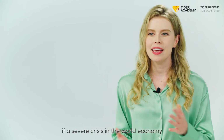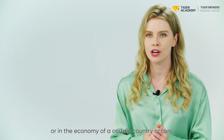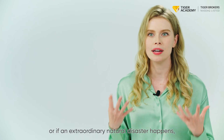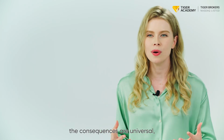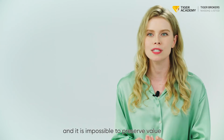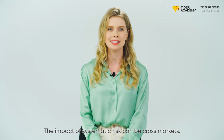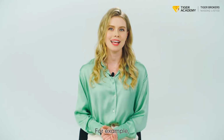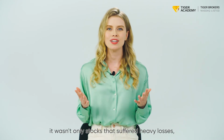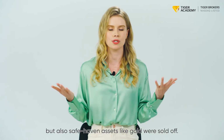For example, if a severe crisis in the world economy or in the economy of a certain country occurs, if there is persistently high inflation, or if an extraordinary natural disaster happens, the consequences are universal. All stocks will fall, and it is impossible to preserve value by buying other stocks. The impact of systematic risk can be cross markets. For example, during the financial crisis in 2008, it wasn't only stocks that suffered heavy losses, but also safe haven assets like gold were sold off.